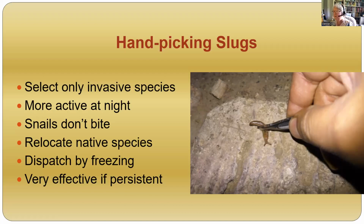And I've known people who have almost eradicated their slugs from their yard by going out at night and picking them. And if you keep it up, you will reduce the population greatly. I don't know if you'll ever get rid of them, but you can certainly reduce your population. I prefer dispatching them or killing them by freezing them. That's my preferred method. It seems to be more humane. But if you want to squash them, you know, whatever. I don't recommend putting salt on them, and salt's not good for your garden either.